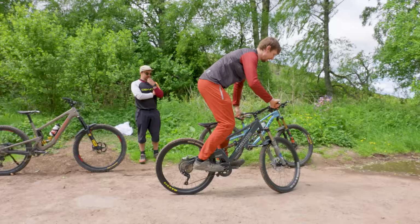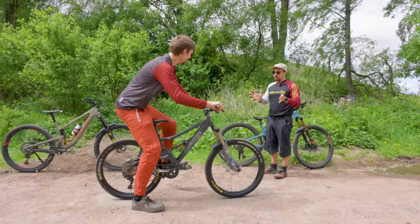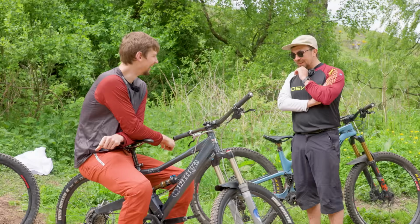It goes round. So have you ever ridden an Orange before? Yeah, I used to ride for Orange in 2011, when this bike came out. You ever placed top 10 at a World Cup on an Orange? Potentially, you've done some research. So do you want some stats? Yes, hit me with some stats.